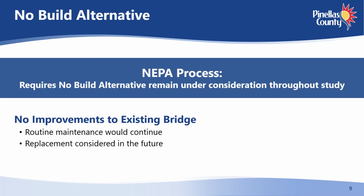The NEPA process requires that the no-build alternative is considered a viable alternative for the duration of the study. For the no-build alternative, no improvements except routine maintenance would be made to the bridge. Safety concerns would remain, and no pedestrian or bike facilities would be improved. Replacement of the bridge could be reconsidered in the future.